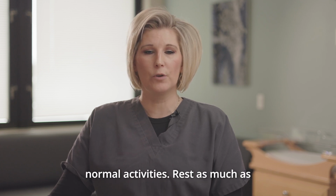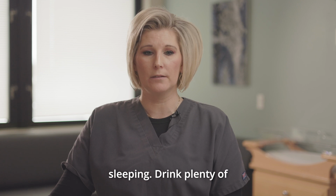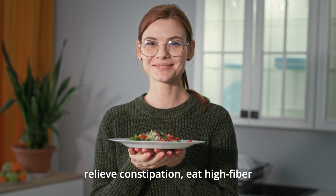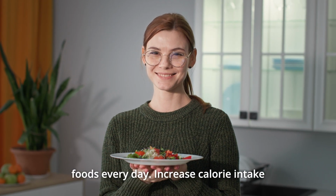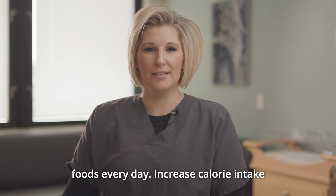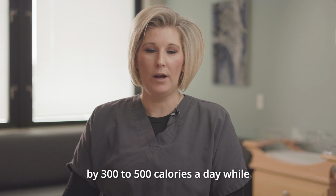Gradually return to your normal activities. Rest as much as possible. Nap while your baby is sleeping. Drink plenty of fluid. To help prevent or relieve constipation, eat high-fiber foods every day. Increase calorie intake by 300 to 500 calories a day while breastfeeding. Examples are a granola bar.